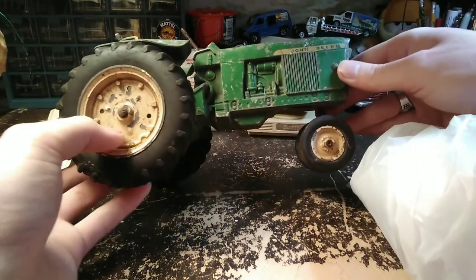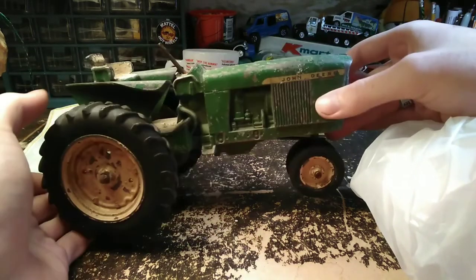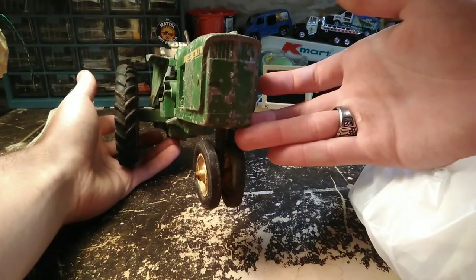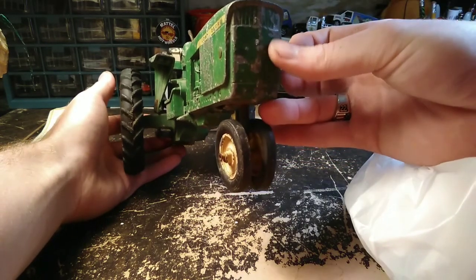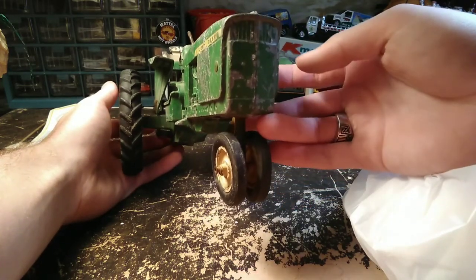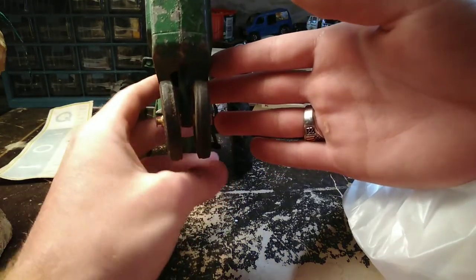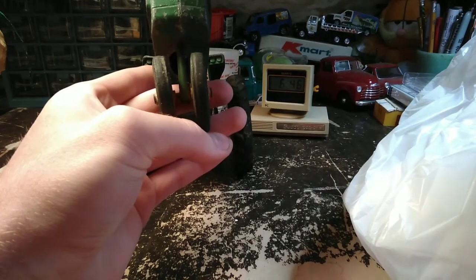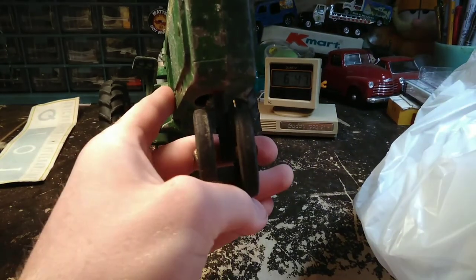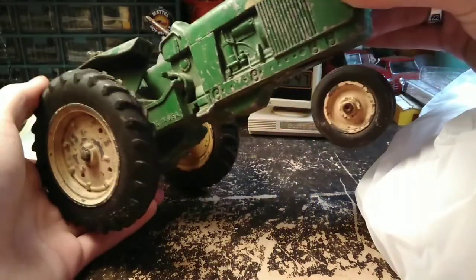But this is an old tractor. The wheels are die-cast, and so's the rest of the tractor itself. Obviously it's a John Deere. With the grill being covered up like that, probably a 60s model tractor would be my guess. You can see the tires are kind of wore out on it. The treading is almost wore off of them. This is either an Ertl or a TruScale. Made in the USA, it says.